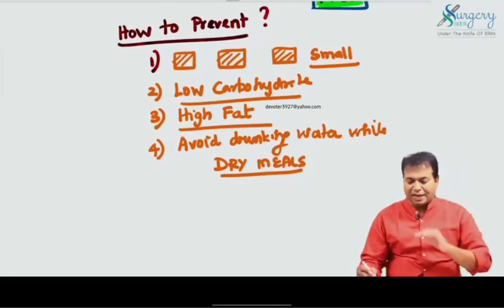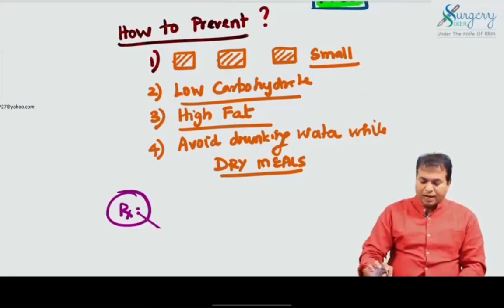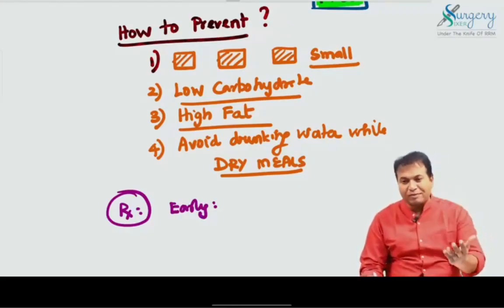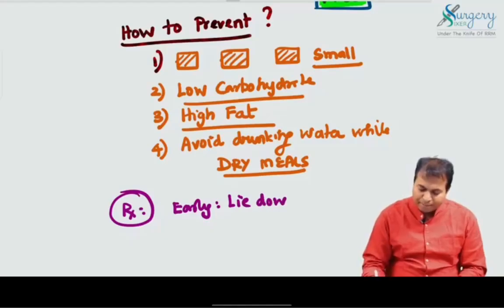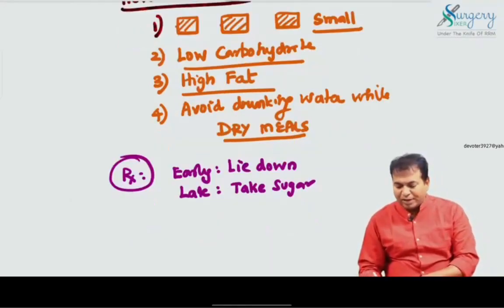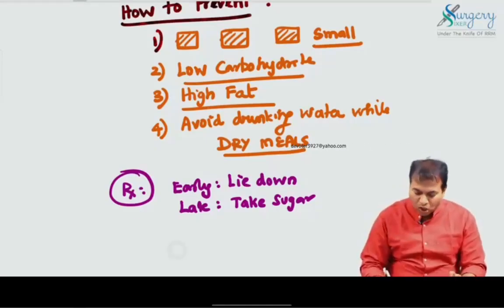If dumping has already happened, how to treat them? For early dumping, advise them to silently lie down for a few minutes. It will become alright within some time. For late dumping, advise them to take some more sugar. After 2 hours, ask them to take some sugar. And advise them all these instructions. If they are alright with this, no need to worry. If not alright, we have to give the drug of choice.